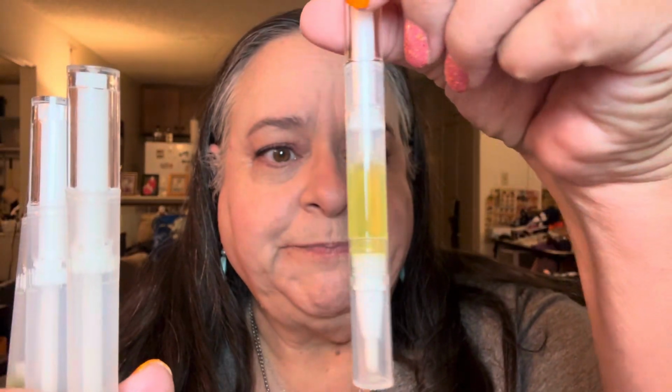All right, that's done. I am packed up, and now what I'm going to talk about is nail oil. These are my nail oil pens that I'm a big fan of and use all the time. I have another one. I buy them on Amazon and they're empty. Then I get my jojoba oil and fill them, and this is what they look like when they're full.